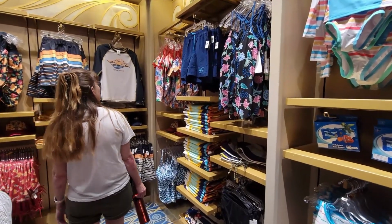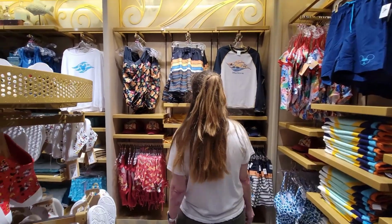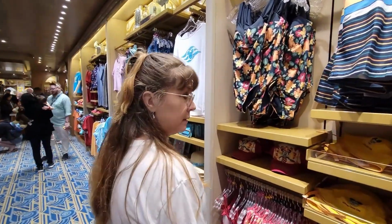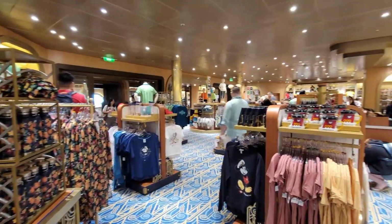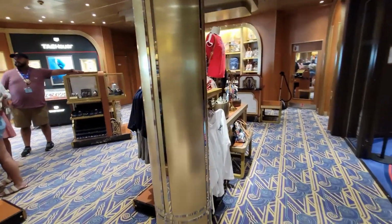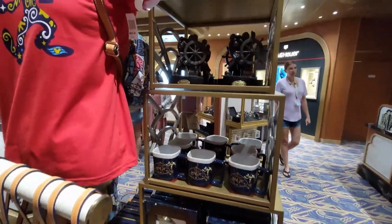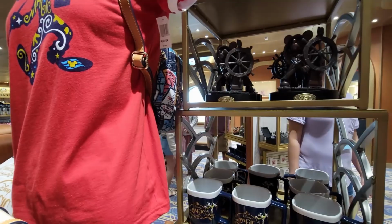All right, so Tiffany has made it to the shops, and she is shopping, where they have everything Disney, except for ship models. They don't have ship models. Get more Disney stuff on this side. Thinking about maybe using this as a replacement for the ship model. What do you think, baby?